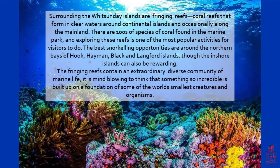So the coral reefs are formed in the clear waters around the continental islands, occasionally along the mainland too. There's hundreds and hundreds of different species of coral found in the marine parks. And while you're exploring these coral reefs, the most popular activity to do is actually physically get in the water and go snorkeling. Since the cyclone, some of the best snorkeling locations are on the northern end of the Whitsunday Islands. So you've got the top end of Hook Island, Hayman Island, and Black Island.